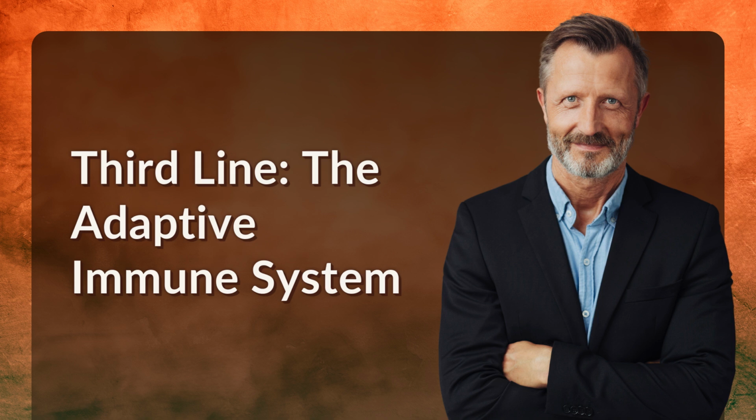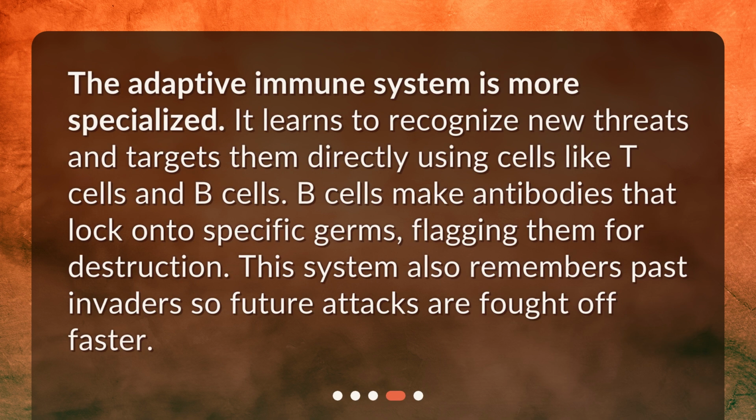Third line: the adaptive immune system. The adaptive immune system is more specialized. It learns to recognize new threats and targets them directly using cells like T cells and B cells. B cells make antibodies that lock onto specific germs, flagging them for destruction. This system also remembers past invaders, so future attacks are fought off faster.